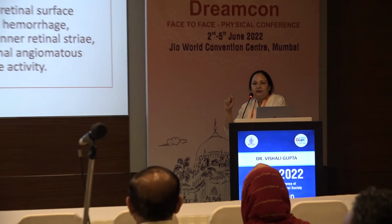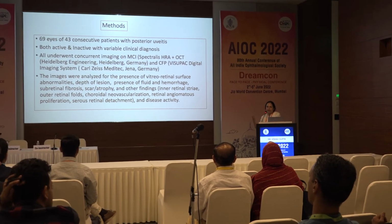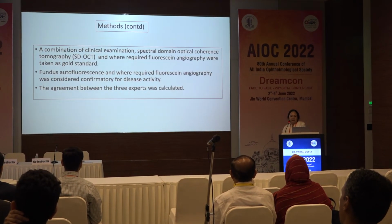So what we did, we had 69 eyes of patients who came to us in different stages of posterior uveitis, both active and inactive. All underwent imaging on multicolor as well as the standard. The multicolor was Spectralis and the standard was our old Visupac Zeiss camera, the conventional one. After acquiring the images, a clinician who was blinded to the imaging data evaluated whether it was active or inactive, and gave their comment.